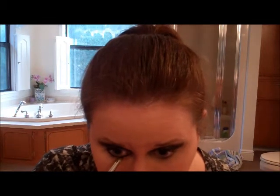Then I'm going to go underneath the eye with the pencil brush. And it doesn't have to be perfect. You can have a thick line or a thin line, whatever you choose. Just line the whole eye.